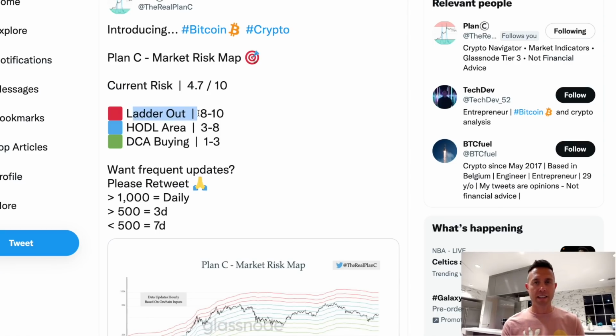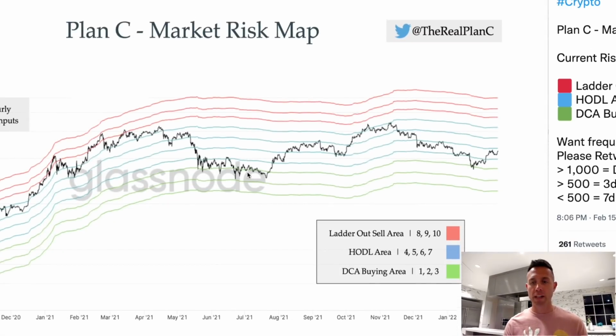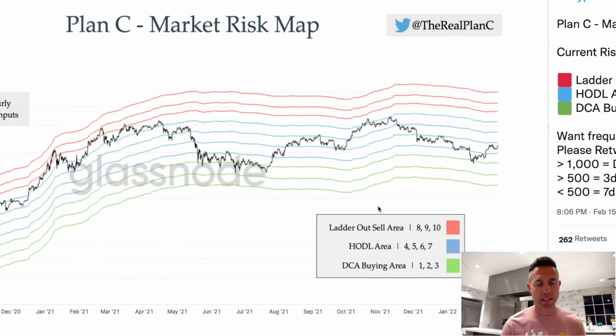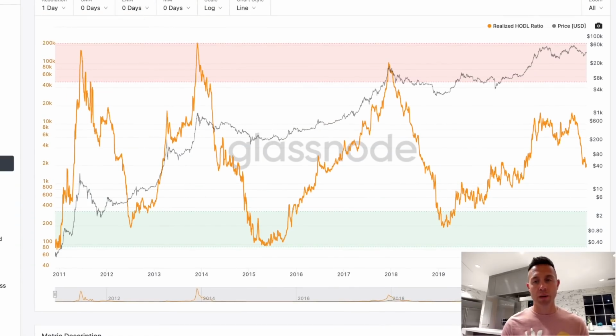It gives an idea, and this isn't financial advice, everybody. Nothing's guaranteed. There's no indicator that is so perfect, but this is a great roadmap to integrate into your plan. Ladder out area, a HODL area, and a dollar cost average buying area, right? So let's look at this map. Let's look at what he's looking at and where we are right now in this market, because it goes right alongside of where we are in the realized HODL ratio that we just looked at.